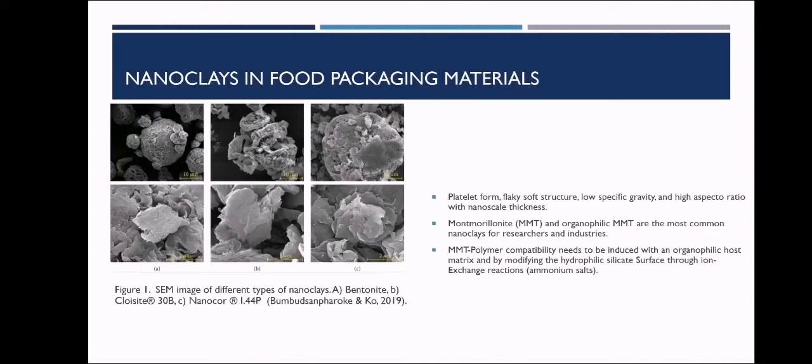However, MMT is only miscible in hydrophilic polymers, and most of the food packaging is hydrophobic. In order to induce the MMT polymer compatibility, an organophilic host matrix is used and the hydrophilic silicate surface is modified through ion exchange reactions with ammonium salts, resulting in a lower surface energy and higher affinity with polymer.